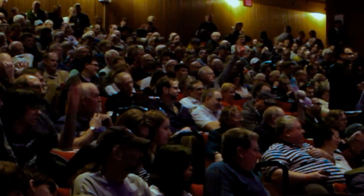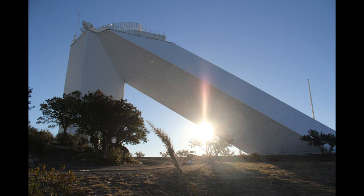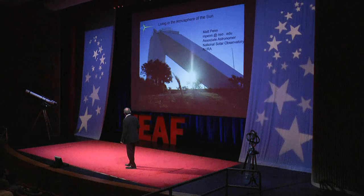Has anyone been to Kitt Peak and seen the observatories there? Okay, a few of you. If you've been there, you realize that this is a really obvious telescope. It's a landmark. You can see it from about 60 miles away. It's hard to miss. Here we have some of the collection of the world's largest telescopes. They're the third, the fifth, and the sixth largest solar telescopes on the planet. On top of a 100-foot tower, and then the light goes down, and actually the telescope extends twice as far below ground as you see here.